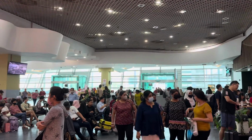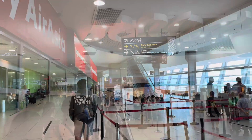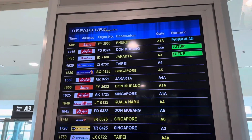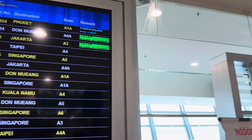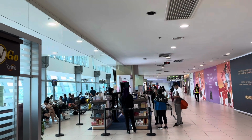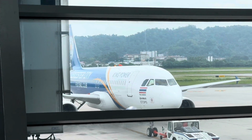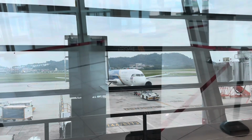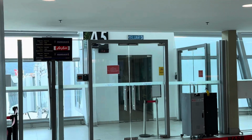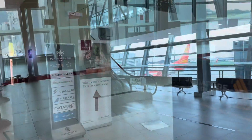There isn't much left to do except head in through immigration, as you can see through this line here. Right after security is this general area, and you can see our flight to Singapore SQ135. The gate is over there to the right side, but for now let's just have a look at plane spotting. Here's this interesting AirAsia A320 featuring the Leicester City Football Club livery. And here we are at the gate featuring the priority lane, although the plane has not arrived yet. So, as one always does, I just arrived earlier to see that the gate exists.